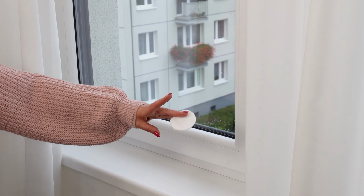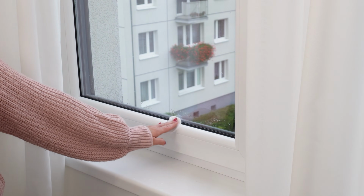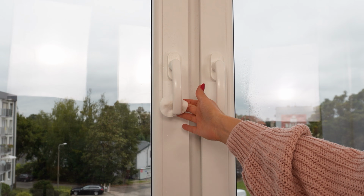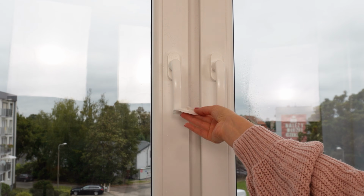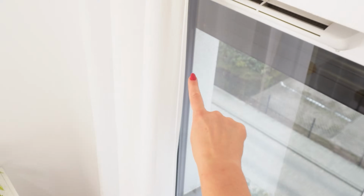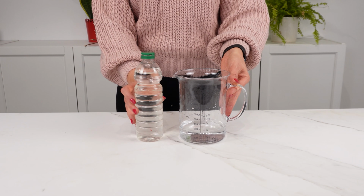Soak a cotton pad and wipe down your window frames to get rid of a nasty problem. Wipe even the windowsill. There are several reasons why. Not only do your windowsills and frames become cleaner and regain their bright white color, but the main reason is different. Mix equal parts water and vinegar in a spray bottle.